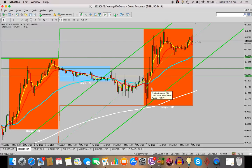First 45 minutes, I believe the market is settling. So the candle from 8:30 to 8:45, 8:45 to 9, and then 9 to 9:15. This is the 9:15 candle. After that, I'm looking for an inside bar. Generally speaking, this is not an inside bar. This is a high bar. But I'm looking for this to be an inside bar.